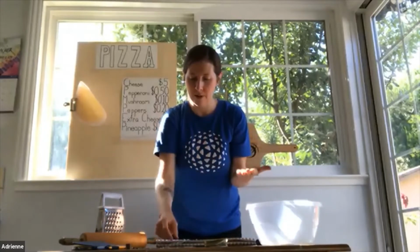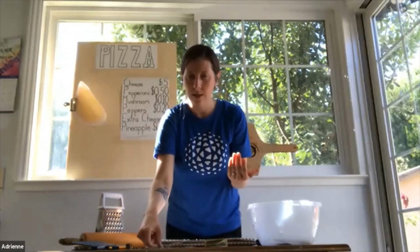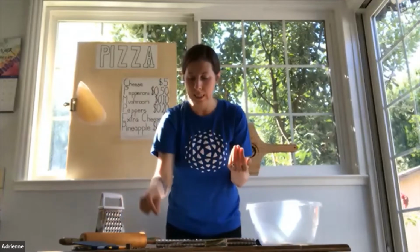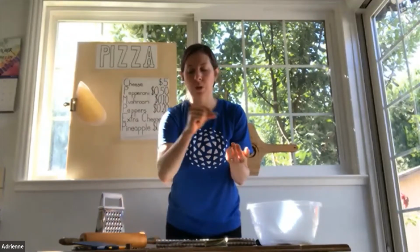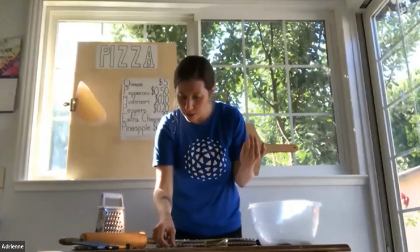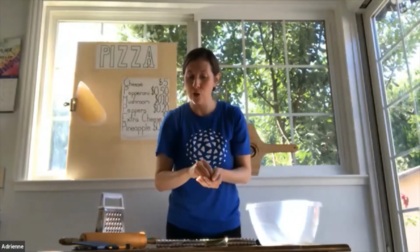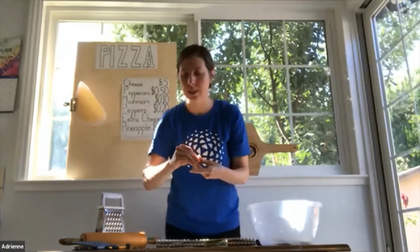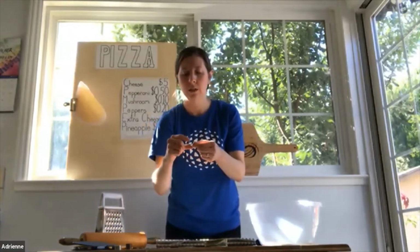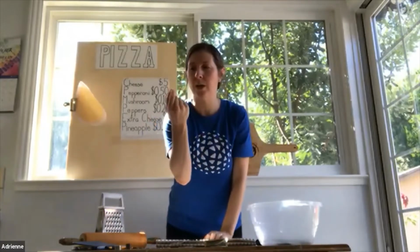5, 10, 15, 20, 25. It looks like, oh no, there's another one. 30. Okay, so I have 30 cents in nickels. Our next coin, I have a very small silver coin.